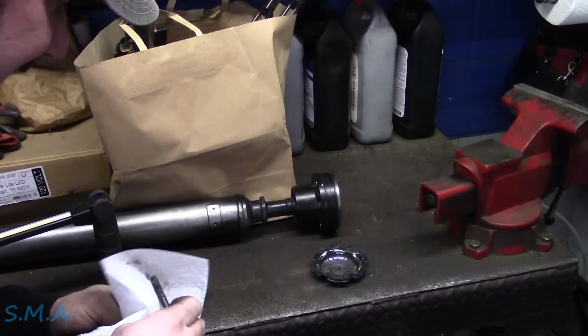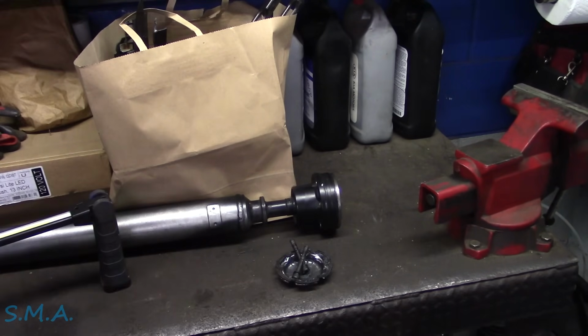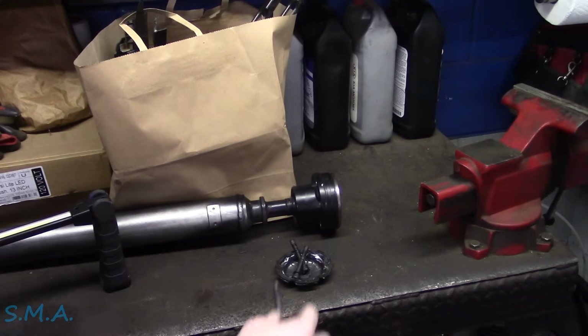I think at the very least, the car can still be driven right now in two-wheel drive. And we could also drive it and verify that vibration is gone, and indeed we're only left with the tire vibration.